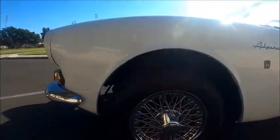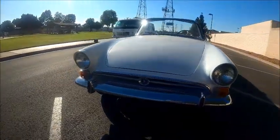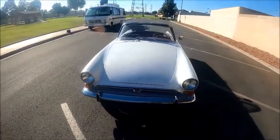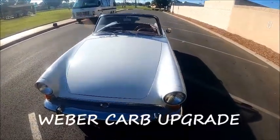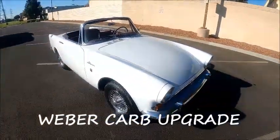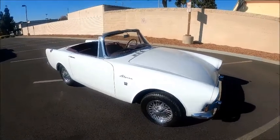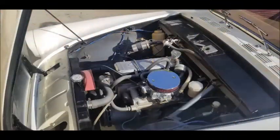Body's nice and straight. And this is probably one of the peppiest Alpines we've ever driven. This one really gets up and goes. It does have a Weber carburetor upgrade, so perhaps that's the reason, but this car wants to move. It really does drive fantastic.